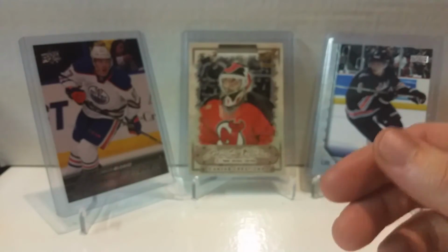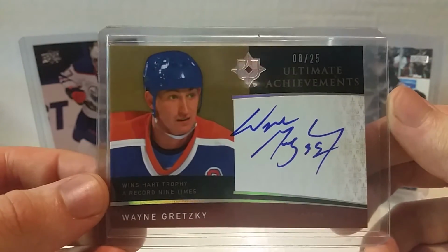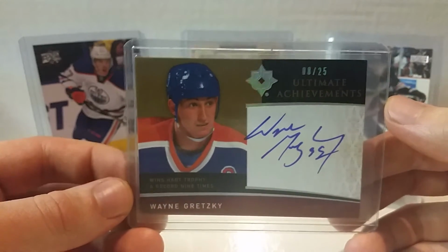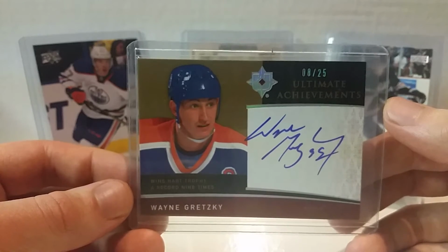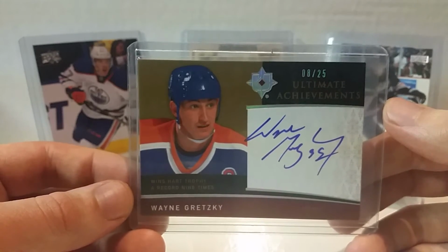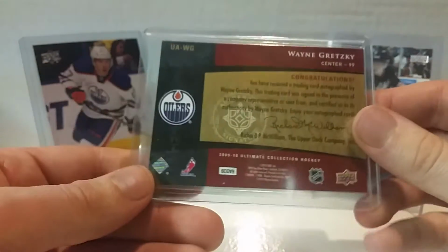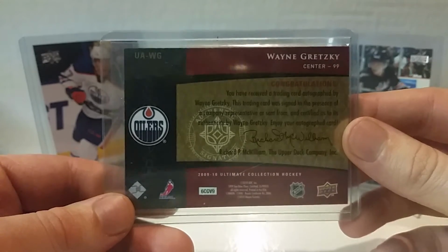Number 4, Ultimate Achievements autograph of Wayne Gretzky, numbered 8 of 25. This one was pulled again from an Ultimate pack. I think this one was from my birthday. I think both Ultimate packs, with the Crosby and the Zajac and the Gretzky, were all from birthdays, two separate years, I believe. So I've had some luck with birthday Ultimate packs.